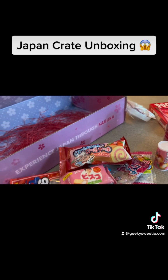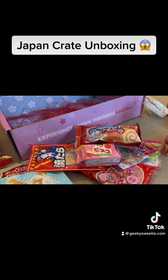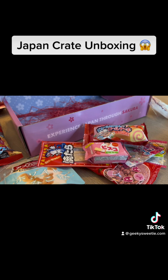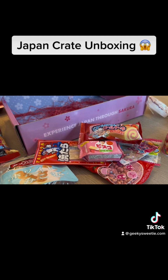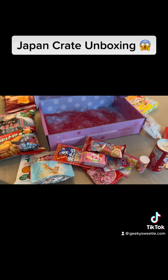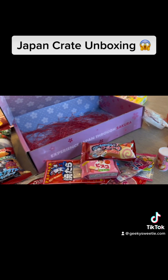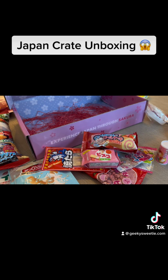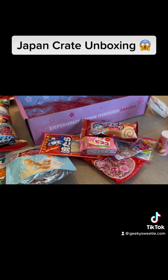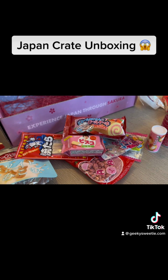It said Sakura Crate and it talked about the Sakura, but there's nothing cherry flavored in here. That would be my only complaint if there was a complaint. I mean, I got all of this for free, so I can't really complain too much. But if it's Sakura themed, I think they could have done a better job matching that theme by including some stuff that's cherry flavored and not just red and pink matching the color.